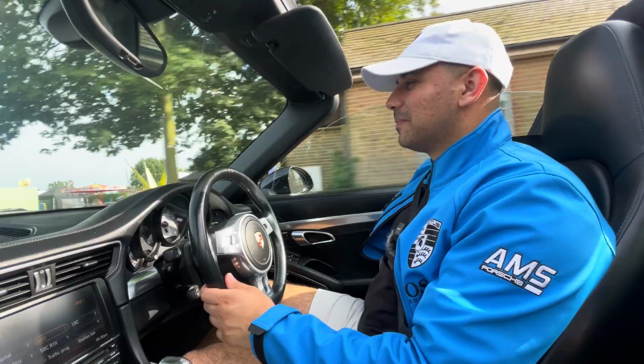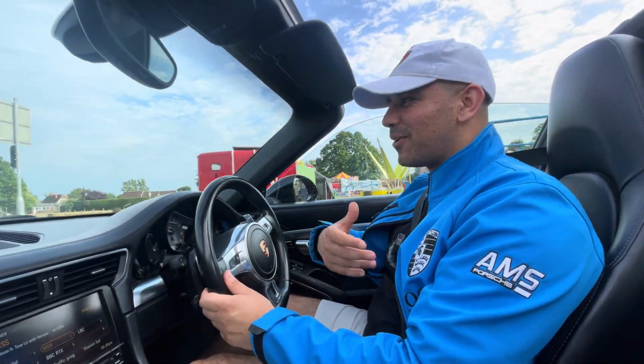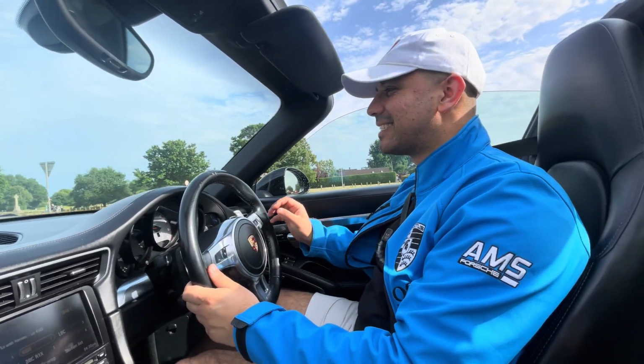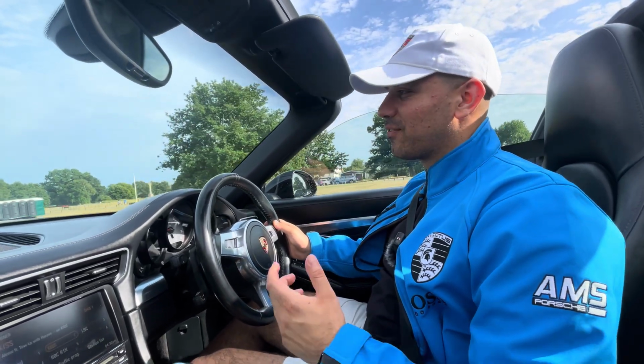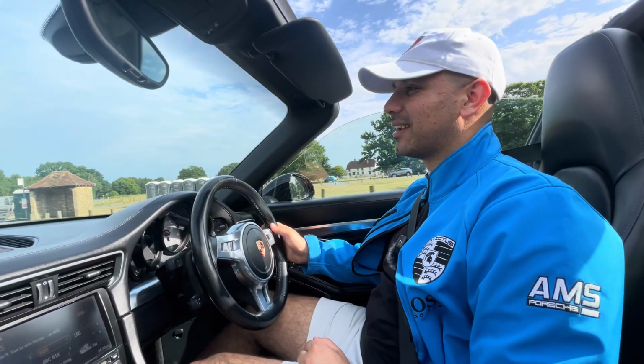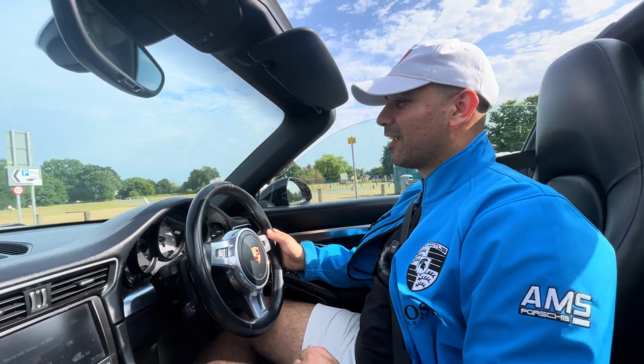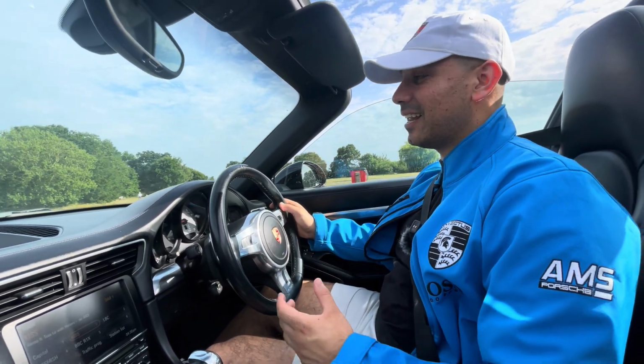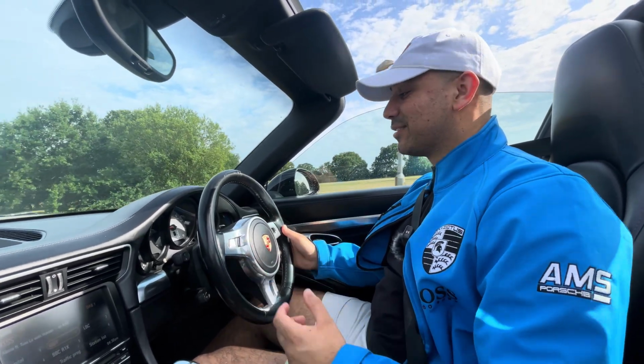And my colleague Adam, who's also our cameraman here, before I even got into driving this car, says, I know why one of our colleagues is so in love with this 911 Targa 4S. And I said, why is that? And he's like, because it's such a nice car. And it's genuinely the truth.